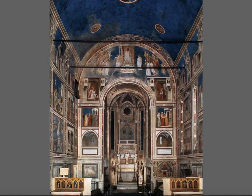On this end, you have an Annunciation right here. This is Gabriel and Mary. And you have Christ in majesty at the top. You have a continuation of the life of Christ here with, I believe, Judas.